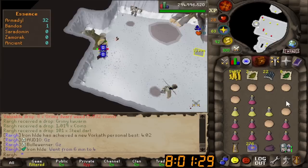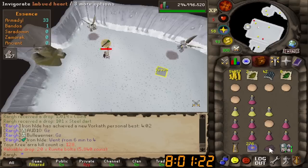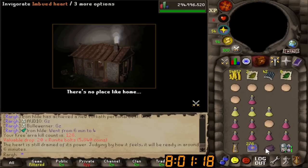Ooh, almost just died there. This is my last kill. I'm not even gonna bother doing the minions because I can't fit in anymore. Oh, that's the wrong telly. I thought my imbued heart was a telly for a sec. I panicked. I am so done with the 4 hours there.